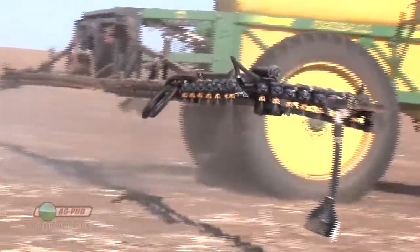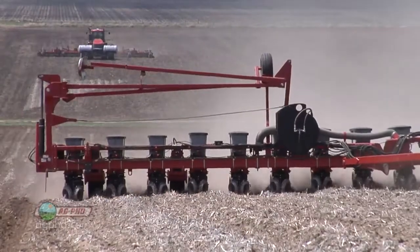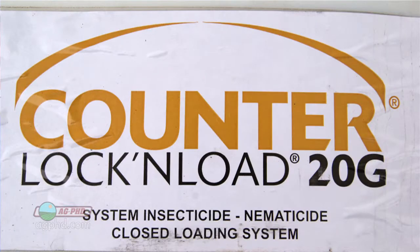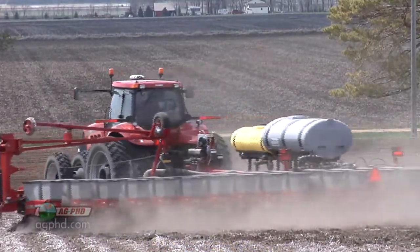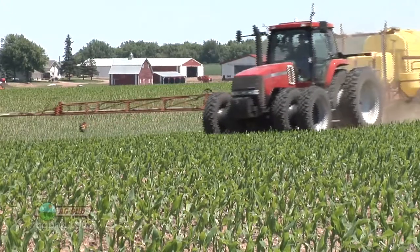Now, before we go into our post-emerge recommendations, I want you to think back, what did you use pre-emerge? What I'm trying to say here is we really don't want you to use the same chemical family twice. The other thing you need to consider is, what did I use for an insecticide at planting time? If you used Counter insecticide, we really don't want you using any ALS. Just make sure you're talking to your agronomist so he knows, hey, I use this for an insecticide, this is what I use for a pre, now give me the best recommendation possible post-emerge.